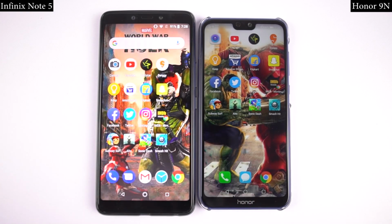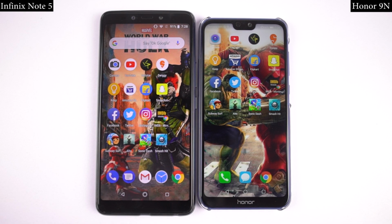In the memory management round, Honor 9N was able to keep more apps in memory. So in this round, I'll pick Honor 9N as the winner.